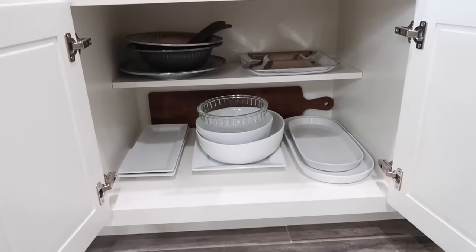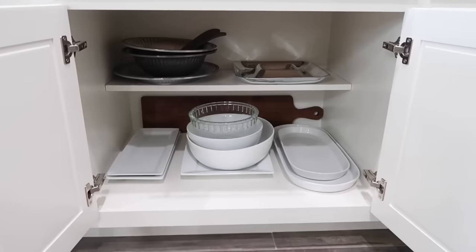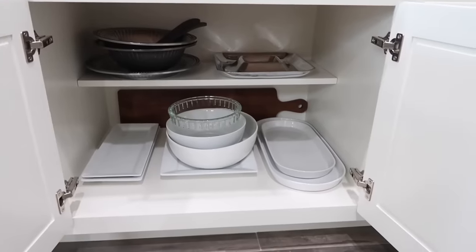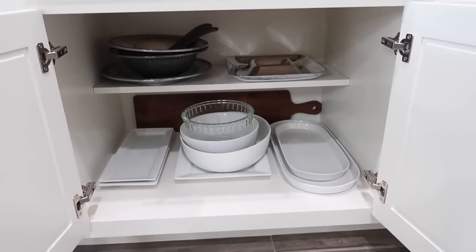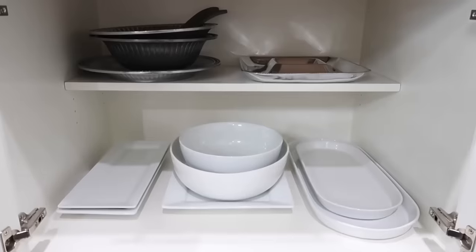Much, much, much better. I can actually get to all the things I need to, minus the wood cutting board back there. I may need to move that. All the top is silver and then all the bottom is white except for the glass bowl. So I might eventually move those two pieces. I'll probably take it out right now just to see if it looks better. I kind of like the idea of keeping like things together. This is a really good setup.